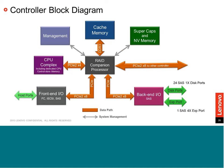And this is the controller block diagram. As you can see, there are two processors in the system: a RAID companion processor which handles the IOs, and then a management processor that handles some of the software features and functions.